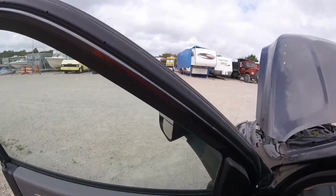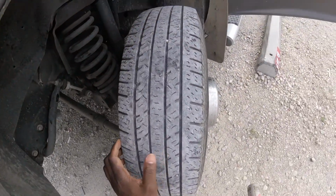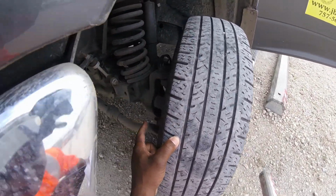So the wheel is the same for both sides. I don't know if you better get all the way in there. He always jumps on there. He's gonna check all that stuff. You gotta make sure your brakes are good to go.